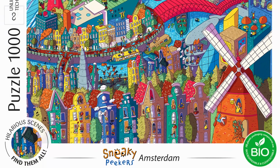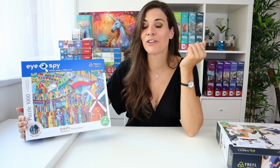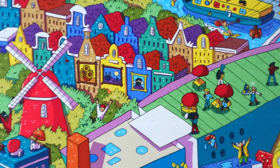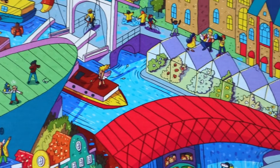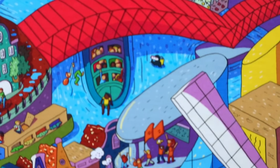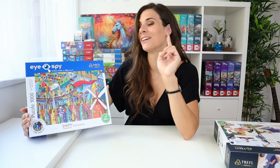Peekers Amsterdam. This is the puzzle that Blush picked because obviously we got one puzzle each, you know, and he really liked it. He thought that the image is really fun and colorful and everything, and I absolutely agree with him. I think it's a very brilliant image. It's got a lot of different colors. Definitely not to speedrun it, but it would be really enjoyable to assemble this leisurely.